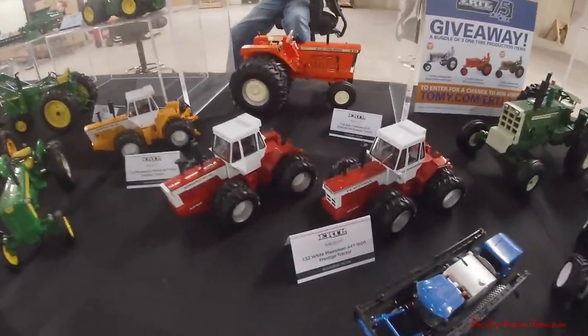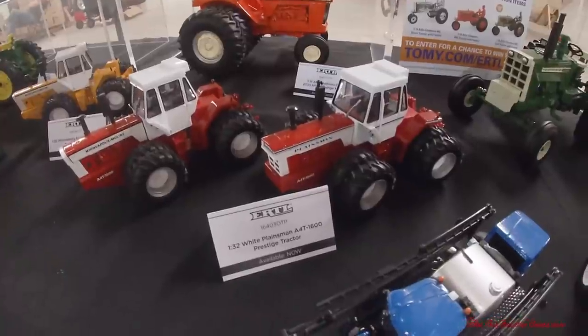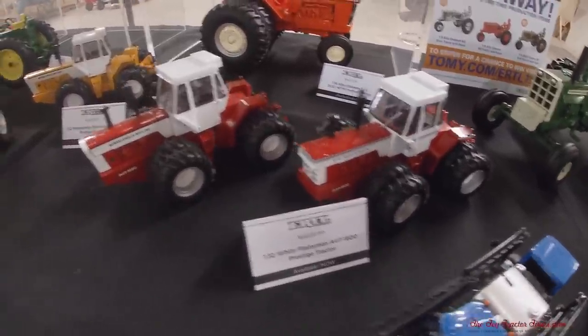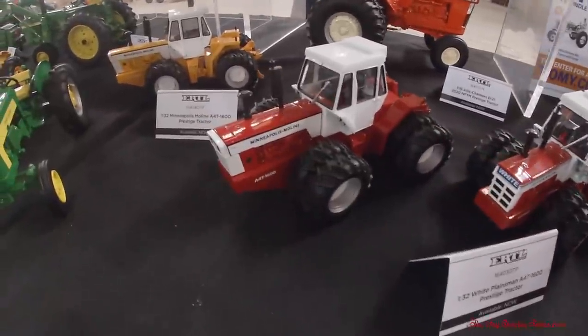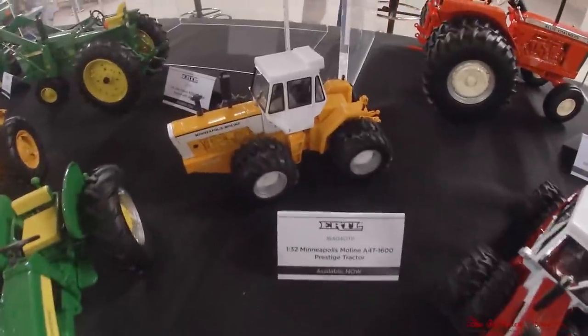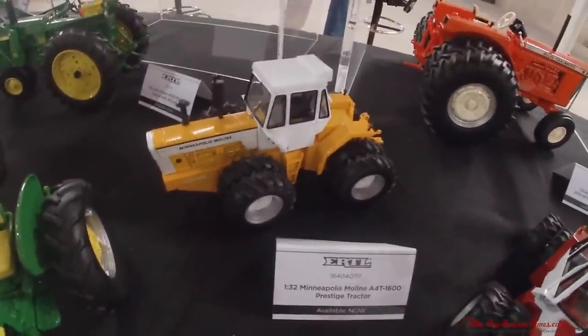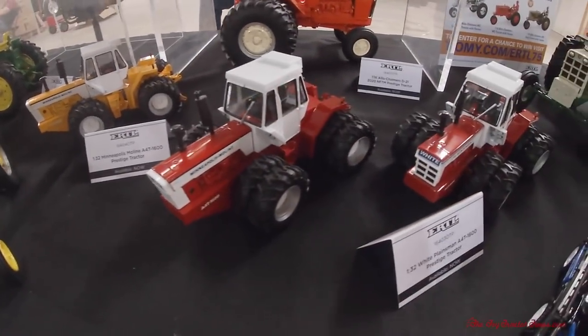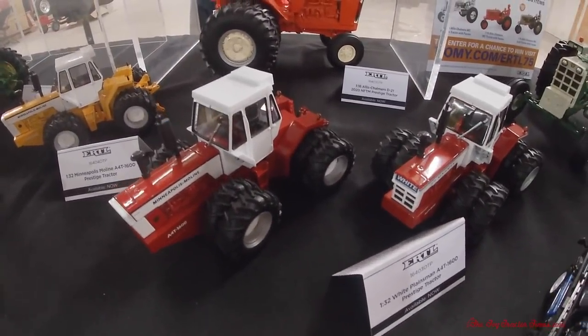Here we can see some White Farm Equipment history. We have the 1/32 White Plainsman A4T1600, as well as the Minneapolis Moline A4T1600. And there's a Chase edition of the Energy Yellow model to look for. Most four-wheel drives in the Moline and Plainsman line were painted in Sumac red.